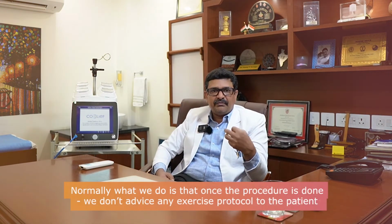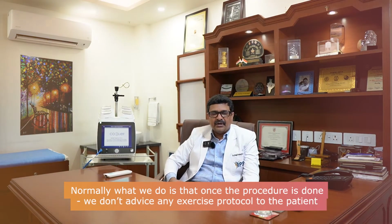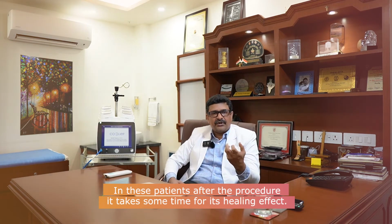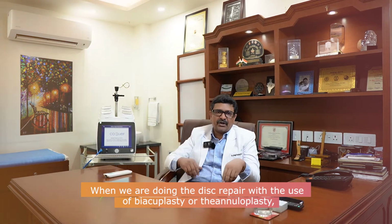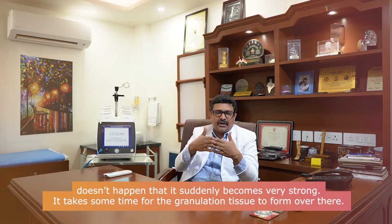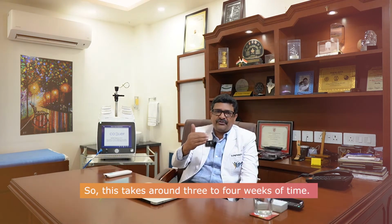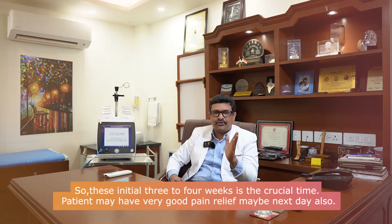Normally, once the procedure is done, we don't advise any exercise protocols to the patient. In these patients, after the procedure, it takes some time for the healing effect. When we are doing the disc repair with biacuplasty or annuloplasty, it doesn't suddenly become very strong. It takes some time for the granulation tissue to form there. So this takes around 3 to 4 weeks, and these initial 3 to 4 weeks are a crucial time.